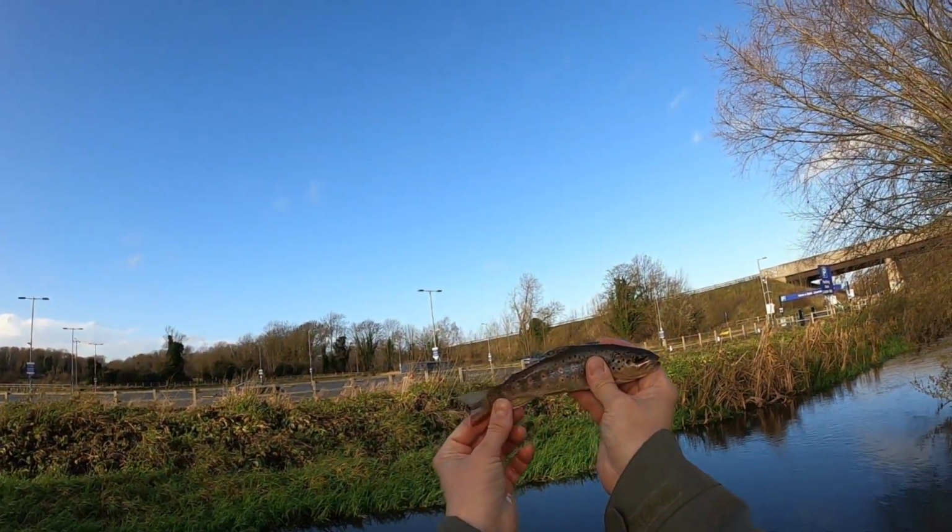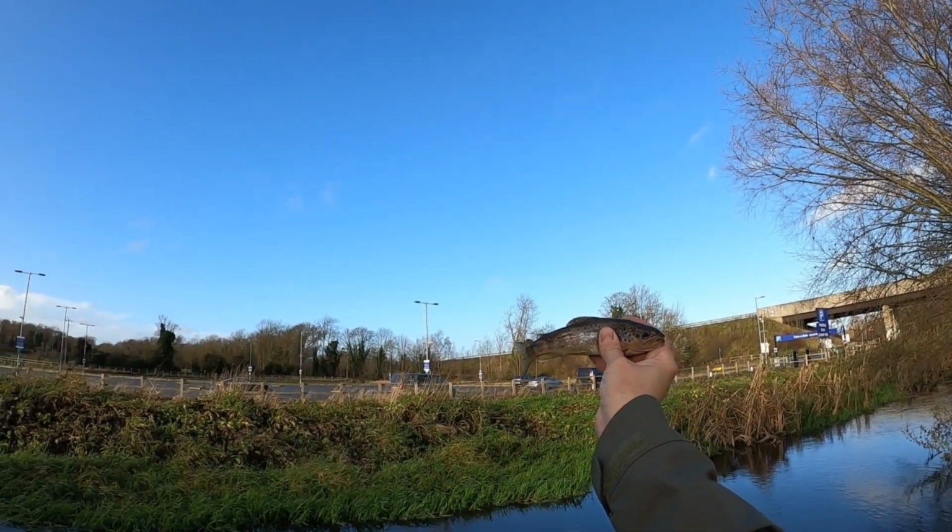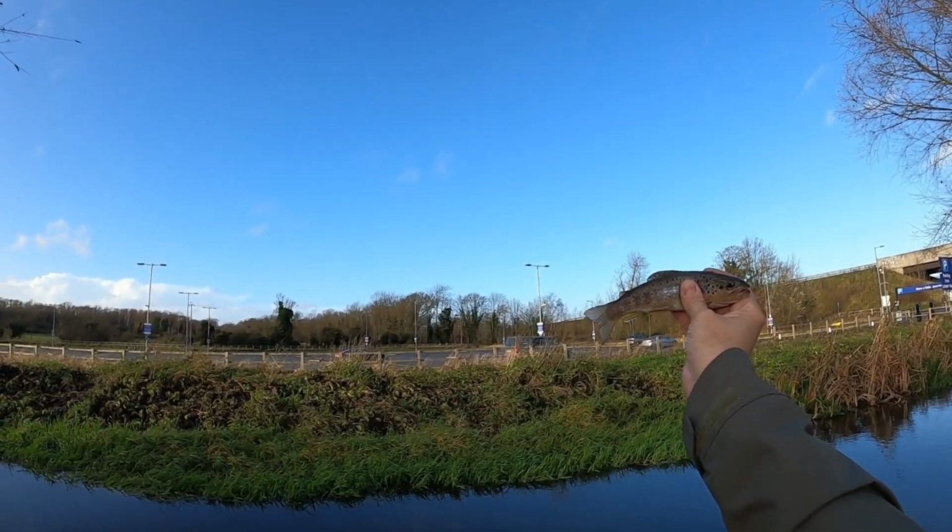There you go, guys, first fish on the cheese paste. Lovely little trout there with the nice red spots. No chub yet, but I'm going to keep persevering.